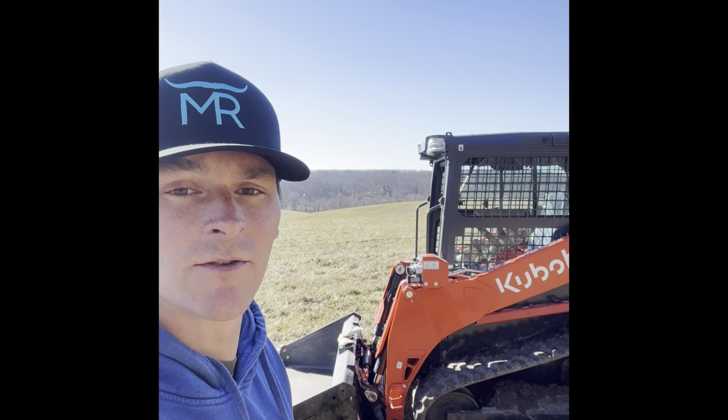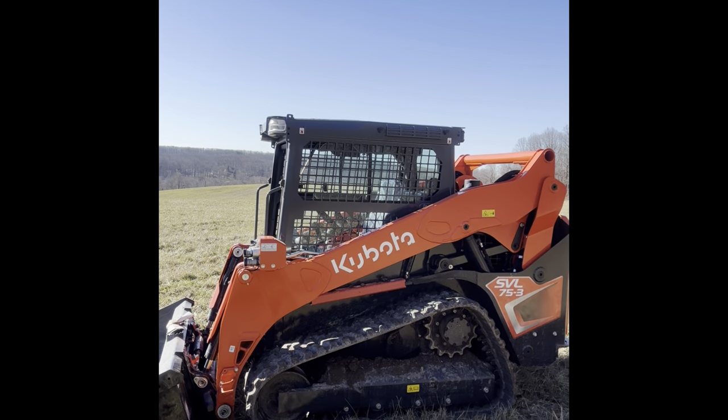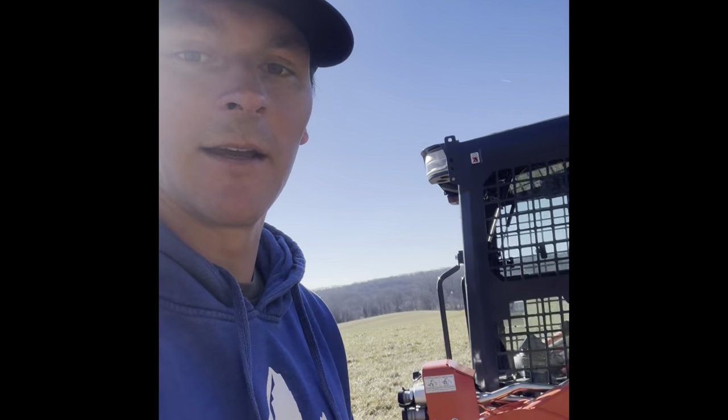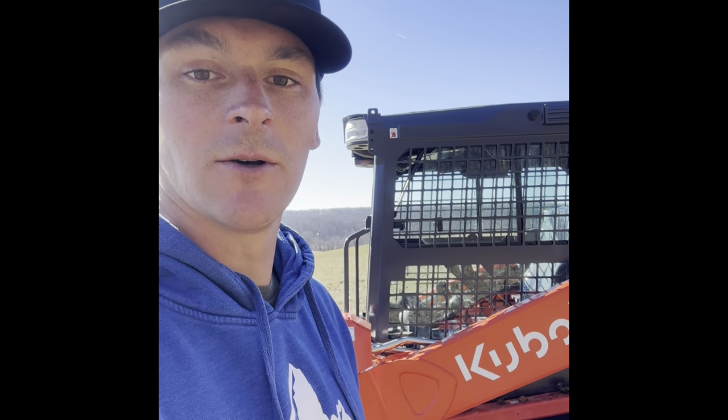Just wanted to give my honest review of this Kubota SVL 75-3. Bought it probably about a month ago, put like 10-11 hours on it, doing a bunch of stuff around the farm, mostly trail clearing, mulching, snow plowing, a little bit of everything. I'll be using it for a pool install and a couple house builds going on, so we'll get a lot of use out of this here.